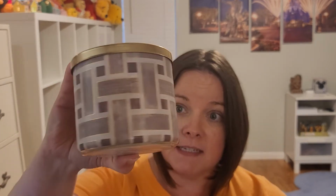Yeah, and these were poured this year, like very early this year. Like this one's the 26th day it was poured. The Vanilla Oak Wood was poured the 25th day. The Coconut and Clementine was poured the 30th day of the year. Anyway, Coconut and Clementine: fresh coconut water, ripe orange slices, and zesty lemon.